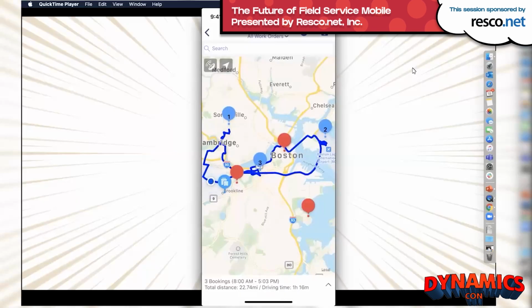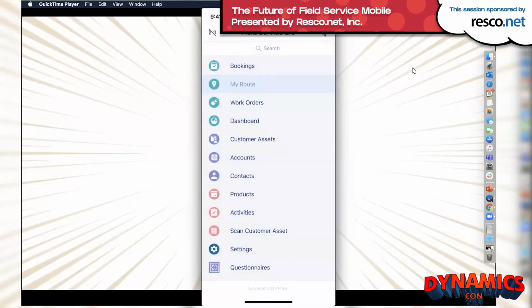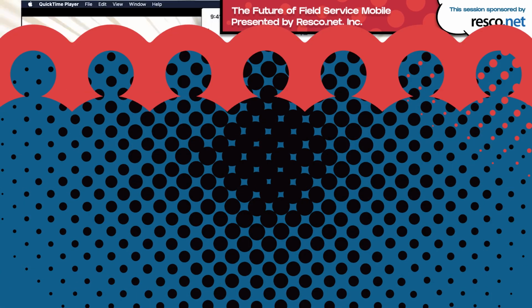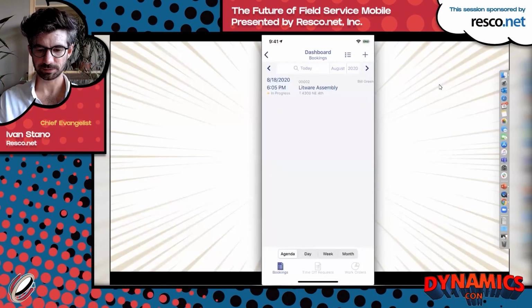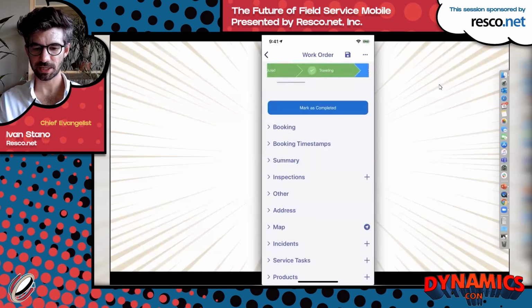Perfect. So let's say I arrived at the first spot. I save and close these changes, and I'll go back to my dashboard. What I'll do, I open the booking. At the very top of the screen, this is a brand new functionality called Stages. So I can slide it left and right to change my status when I'm ready to do so.